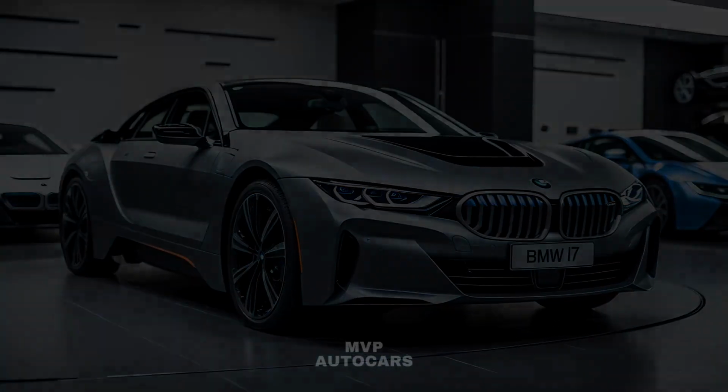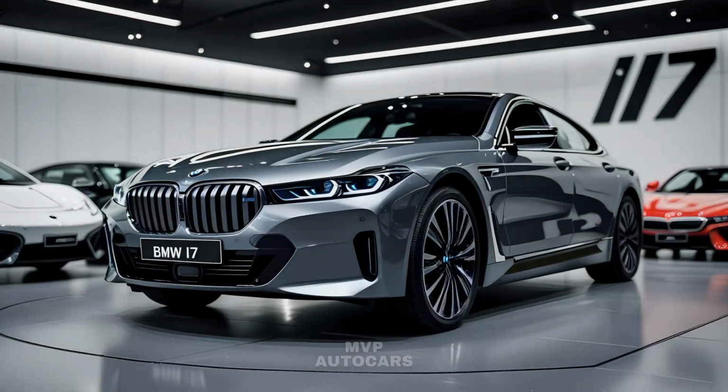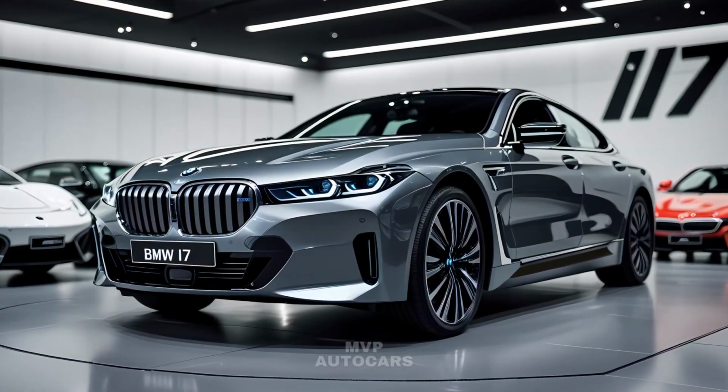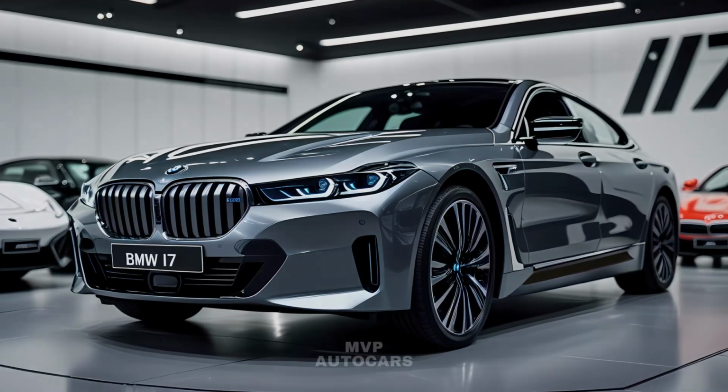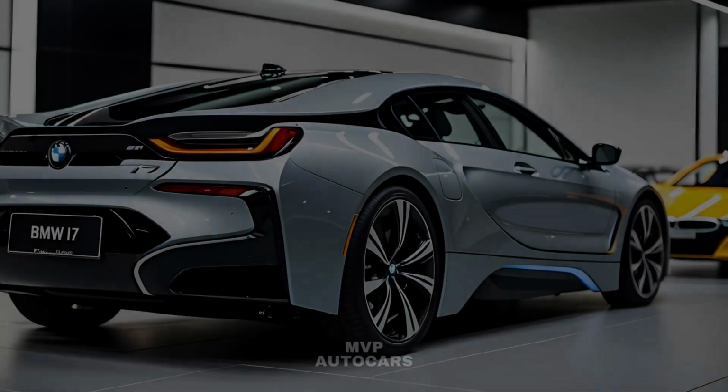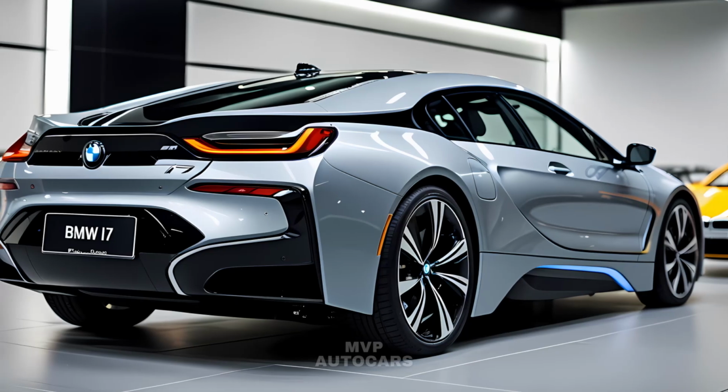To be more exact, the interior design is somewhat comparable to that of a gas 7 Series, and it is intended to accommodate people in the back seat of the car, which is a seating arrangement that is not only highly comfortable, but also very convenient.